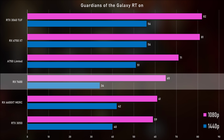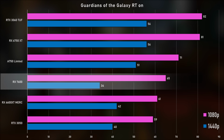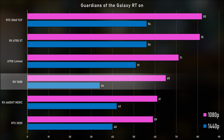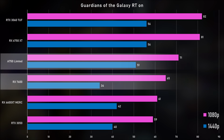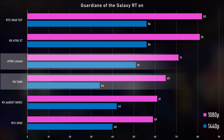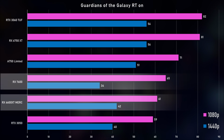As far as Guardians of the Galaxy with ray tracing enabled, it seems to favor the NVIDIA cards, of course. The RTX 3060 TUF is the one that's on top of this chart, with the 6750 not that far behind and tying it in 1440p. The A750 then follows, which is interesting. It's actually beating the 7600 by a significant amount, especially in 1440p. The 7600 and the 6600 are pretty much right behind each other, and the 3050 rounds out the bottom of the chart.